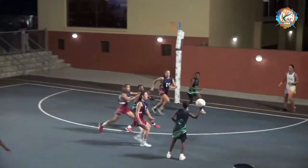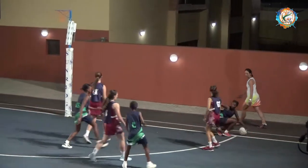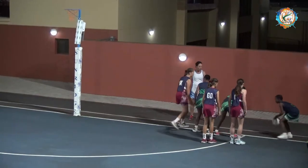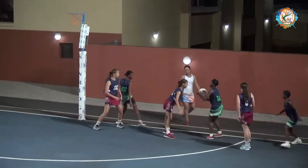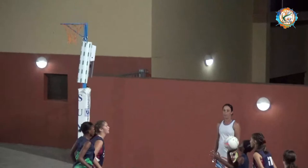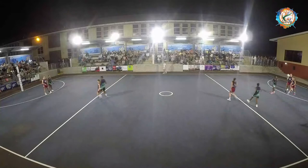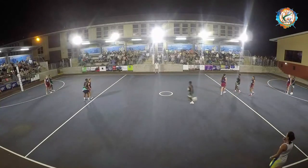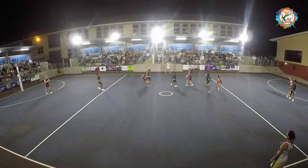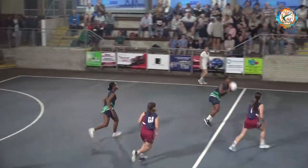Settlers are passing this ball around very, very quickly. And Newton just unable to control it at the back line. Obstruction by the goal defense. What was a good goal from the Settler shooter. And it's their center. Into the hand of Newton Park. But they have turned it around again.